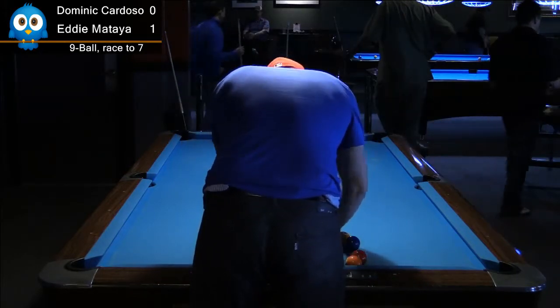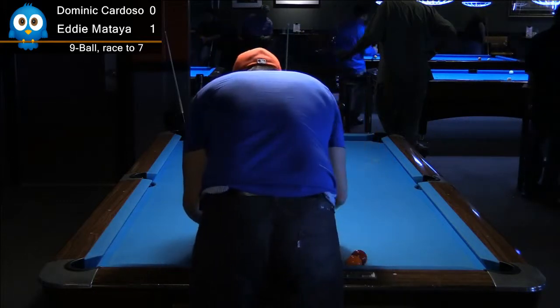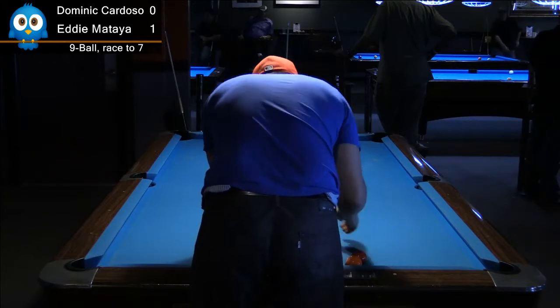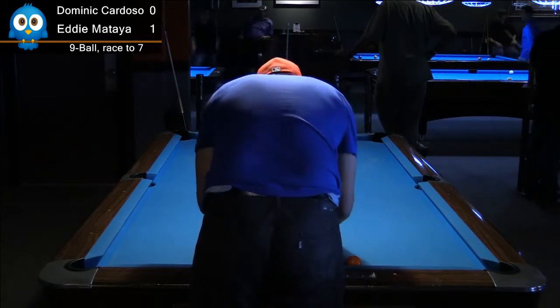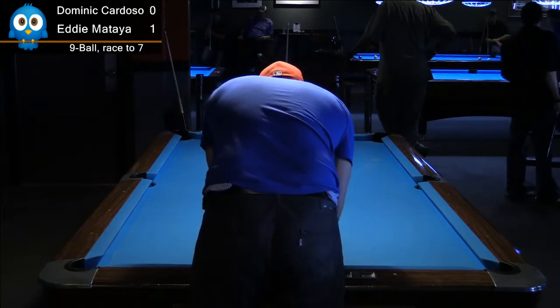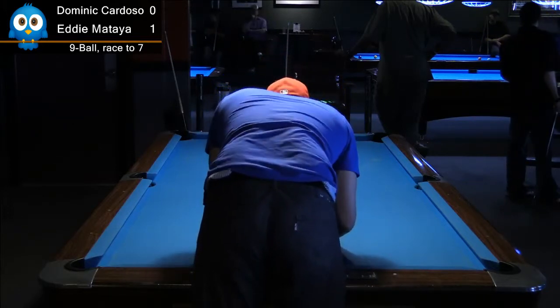We were trying to see the instant replay, but we were too slow. Yeah, it looked like he just kind of two-stroked it and shot fast. But I was watching him play earlier, and he just seems like he plays fast in general, so maybe that's just his style? Yeah.